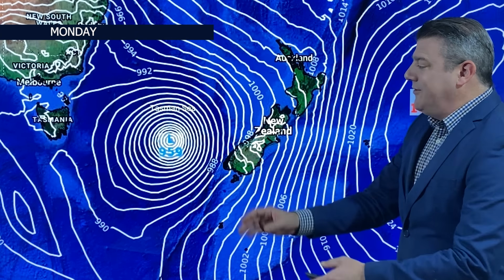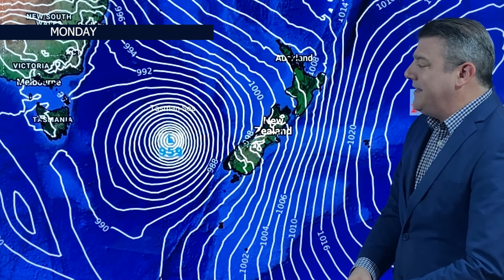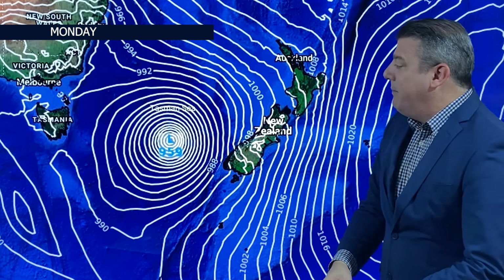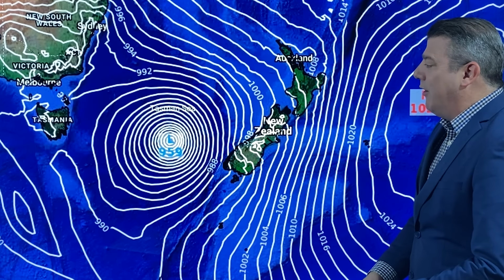So here we are at lunchtime Monday. Look at the air pressure, 959. That's one for the history books. We don't see storms that deep very often at all in this part of the world. Usually they're further to the south or way up in the tropics. So this is quite a deep low pressure zone, but like I say, it's tracking southwards. It's not coming into us, but a blustery day nonetheless in many parts of New Zealand.